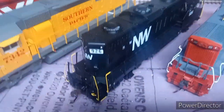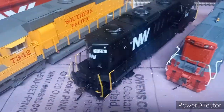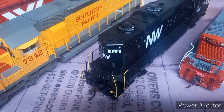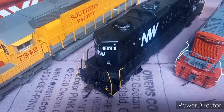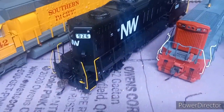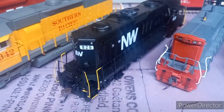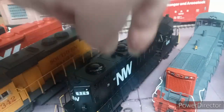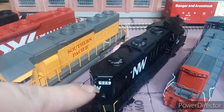And then we have our Norfolk and Western 926. Now this one, I have no plan. I don't think there's any Norfolk and Western GP18s that I plan on modeling. This, however, is, for those of you who know Western New York, the Buffalo and Pittsburgh had number 926. They acquired it from the Norfolk and Western, and they painted over the NW here and the NW on the ends.